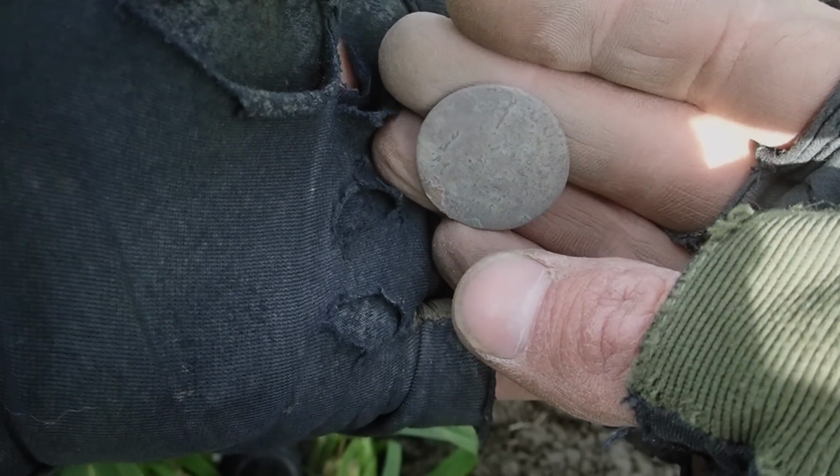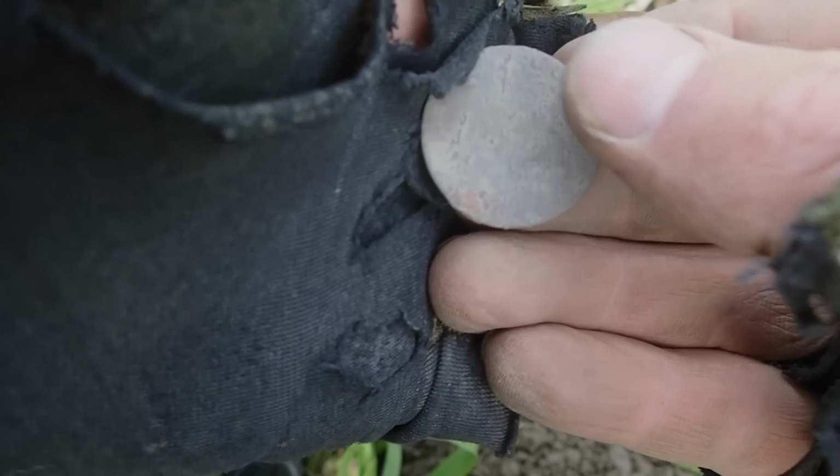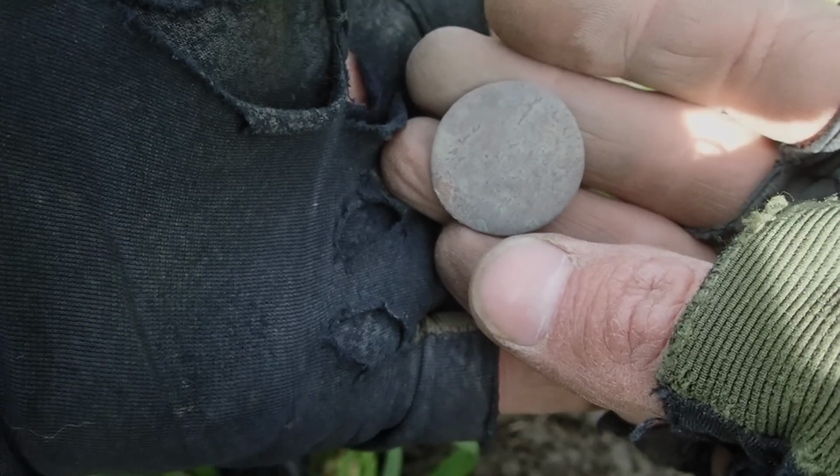Likely from the 1780s, I would guess, if it is in fact a Connecticut copper. You can kind of see the CO up here now. Amazing find.